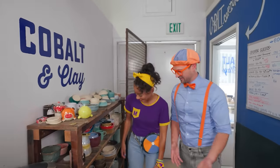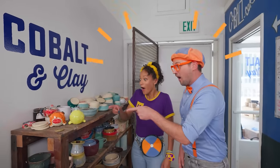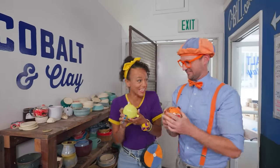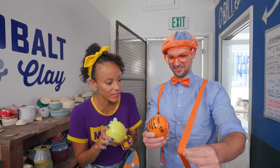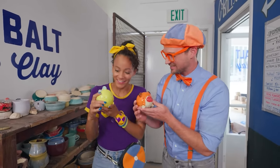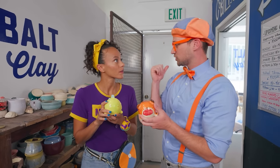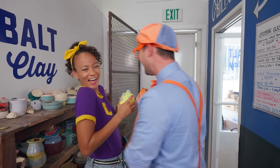Whoa, look. Cool, this must be where everyone picks up their pottery. Yeah. Ours. Cool. What do you think? Whoa, she's right. It did turn bright orange. Yeah, it really did. And mine turned bright yellow. Oh, yours looks so great. Thank you. I really like yours, too. Oh, thanks. Hey, shouldn't we go? Yeah, put it by the pig. Yeah, let's go. Come on.